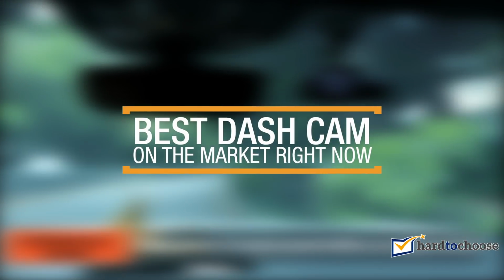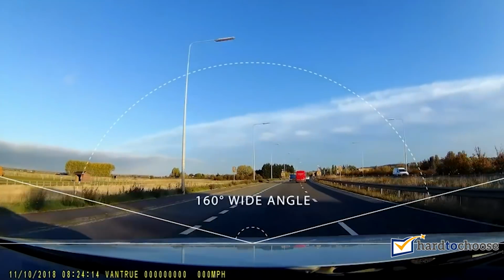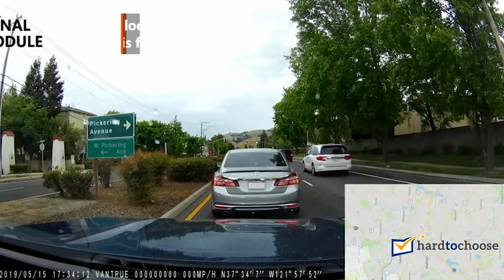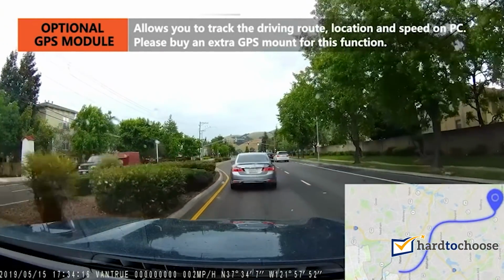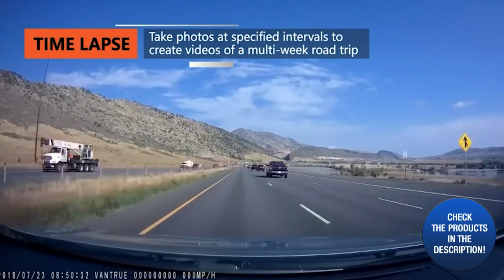Best Dashcam. Among the driving accessories found on the automobile market, the dashcam is omnipresent. Dashcams or dash cameras have a multitude of features, but their primary purpose is to capture illegal activity, record speed, direction, driver behavior, and much more.